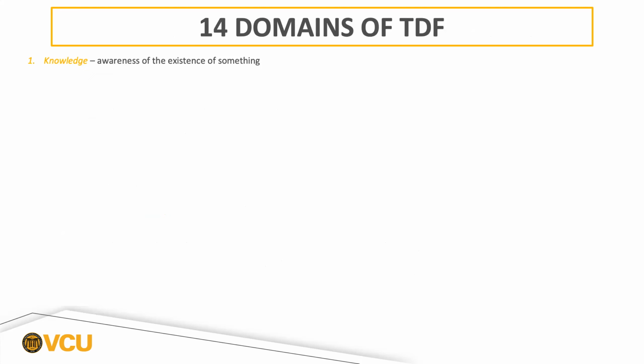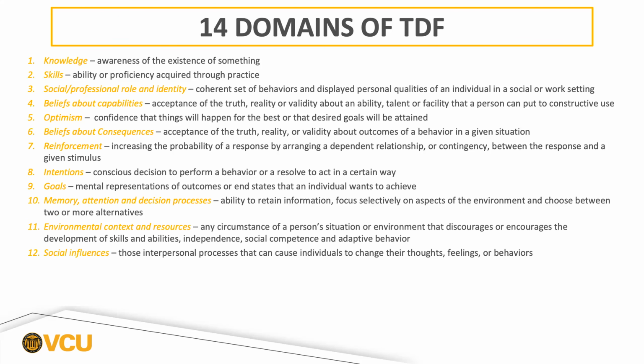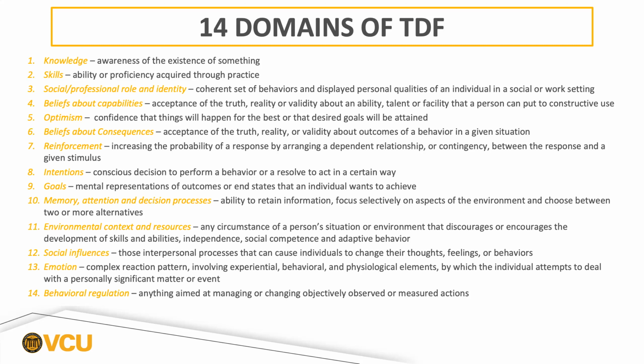I'm going to give you just a brief introduction of the 14 domains, but it's not our goal to identify every single domain in our interviews. We will identify whatever people talk about, and this is not an exhaustive list that we have to check all of them. It's a framework. It gives us some guidance. We are using it to inform our future strategies and to understand how the program is helping our participants implement behavioral changes.